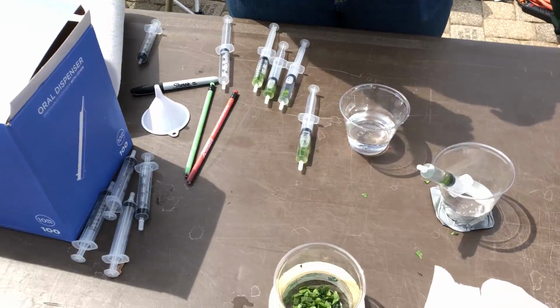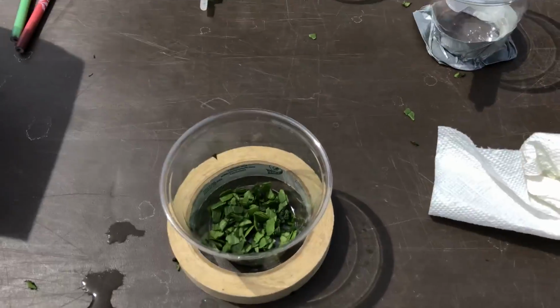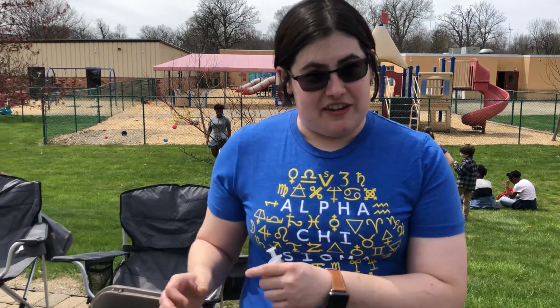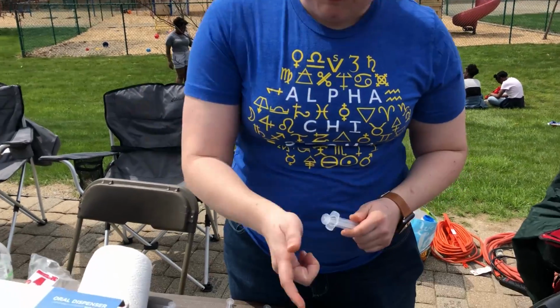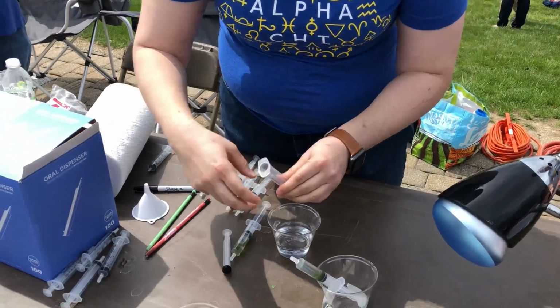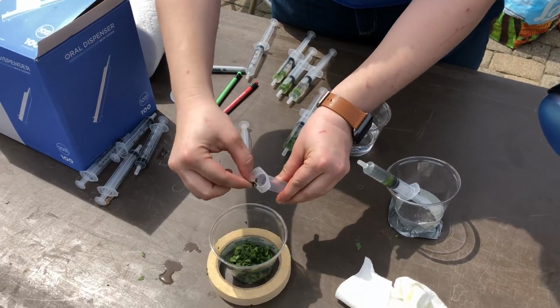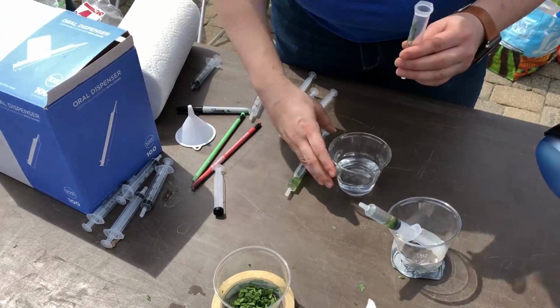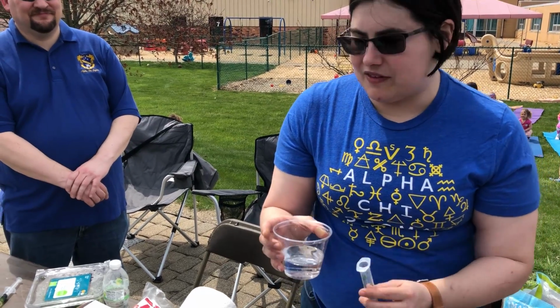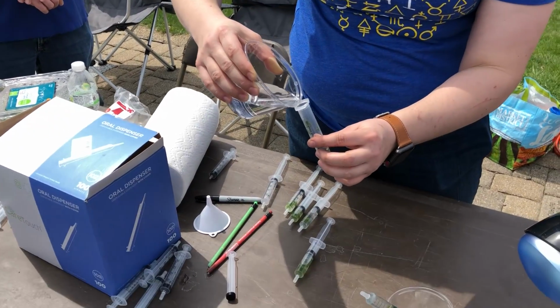Plants need water, carbon, and sunlight. They're going to convert that into sugar and oxygen. So I'm going to use spinach as my plant. Put a couple pieces of spinach down inside the syringe. And then I have a solution of baking soda and water. That's the carbon source in the water. So put that in the syringe.